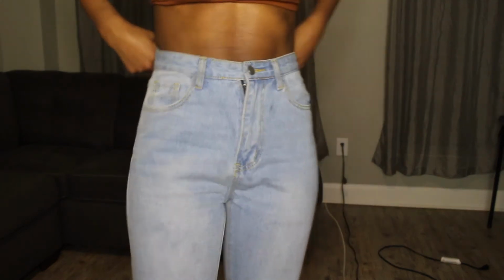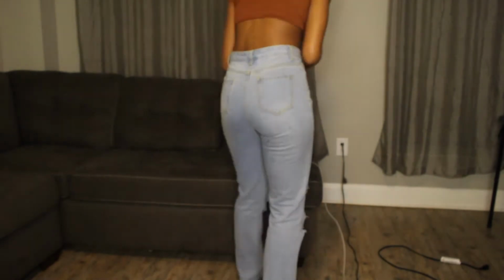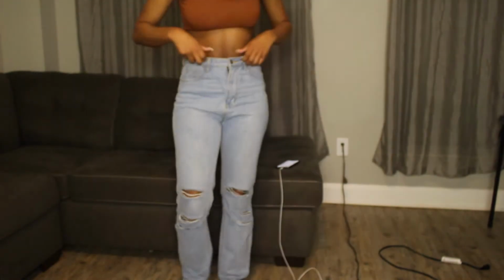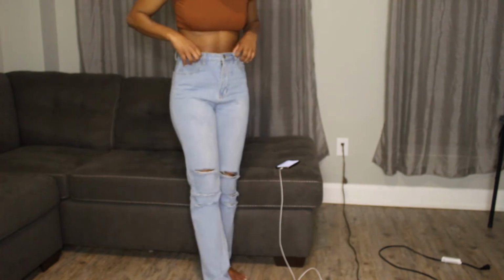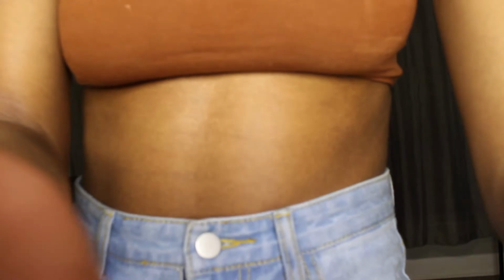I got a size small in these jeans. I got these jeans for $20. They were $23, I think, but I got them on sale for $20. So yeah, that's cheap for a pair of jeans. You feel me? So the next pair, I haven't tried them on yet, straight out the package. So let's look at them.